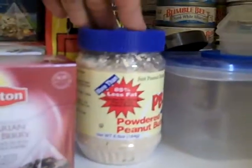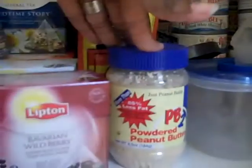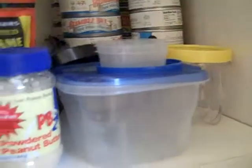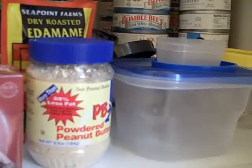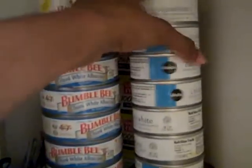And my PB2 is here. I buy this by the case. The case is actually not here, but it is in my office, and I keep it in my office for a reason, and that's because it doesn't remind me that I have a whole bunch of it, so that way I don't have 15 scoops every day. And this is tuna and chicken. Tuna and chicken. Gotta have it. I love it.